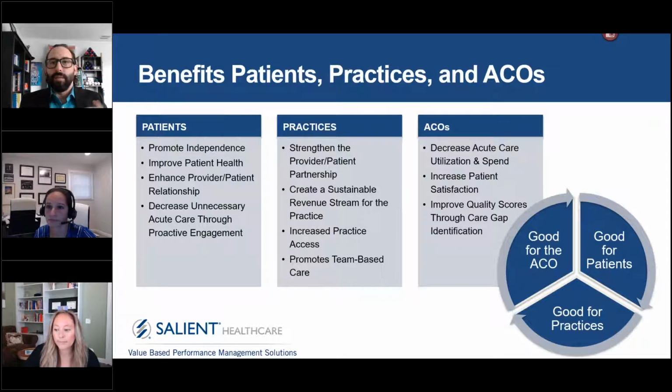Now, I mentioned that we implemented a CCM program in my former role, and we did that exclusively through telehealth services. Now that telehealth is all the rage, it has significantly expanded access to care for patients, especially in the time of a pandemic when people are fearful of coming into the office in person. You also have to take into consideration that many patients may not have transportation services, but with CCM used in conjunction with remote patient monitoring and telehealth, the patient can receive ongoing care from their primary care provider.